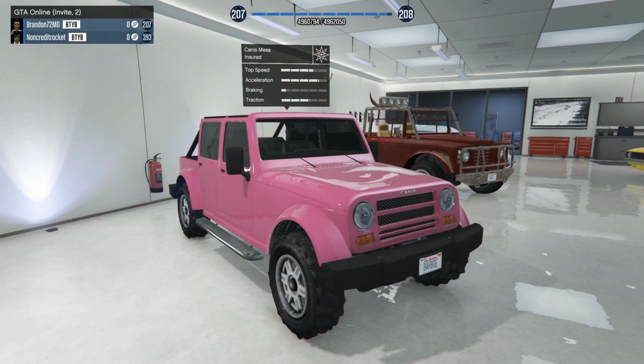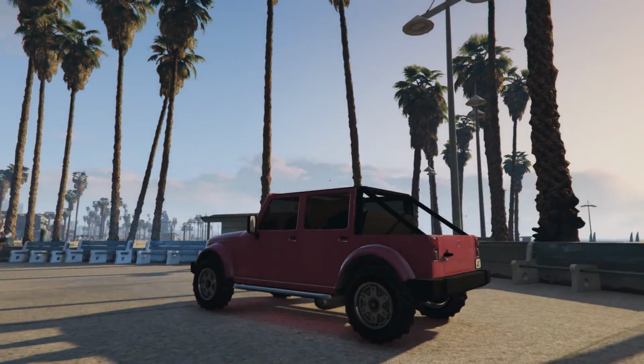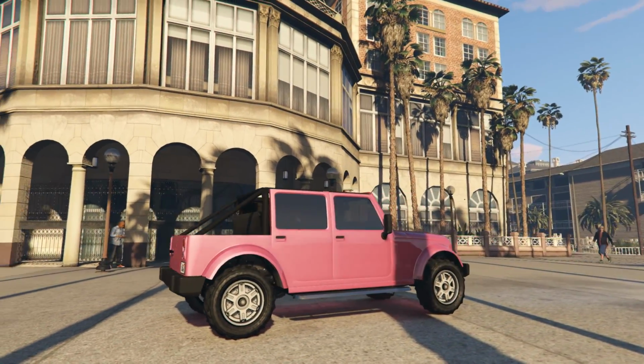Up next is the Canis Mesa. You know what? Go ahead, laugh at its appearance, but it takes a real man and a huge pair of balls to drive a pink truck. I've always wanted to own a Mesa in GTA Online, even if I didn't keep it very long, just to find out what it's like.